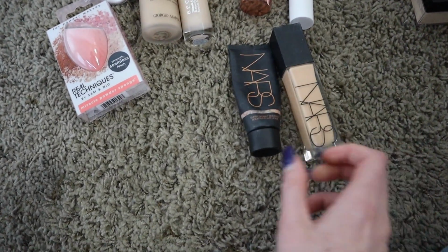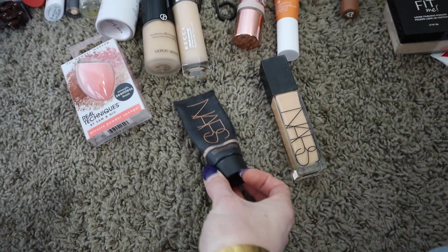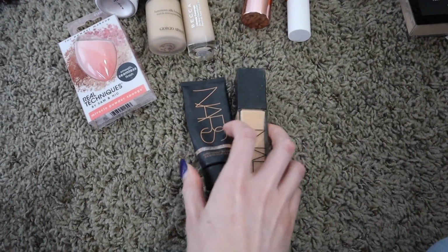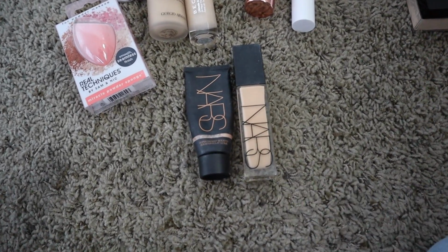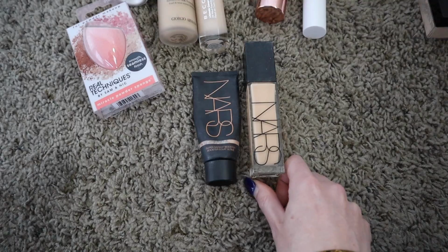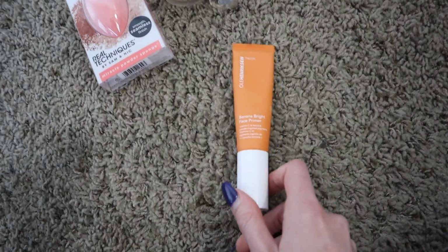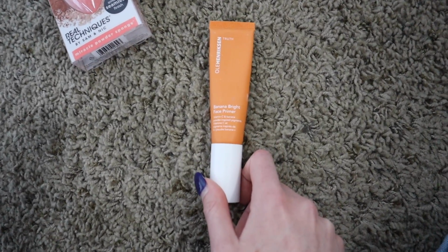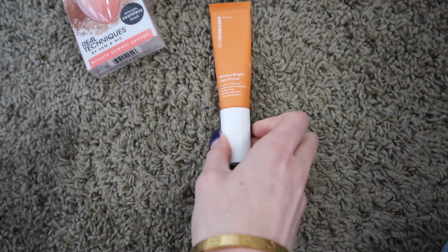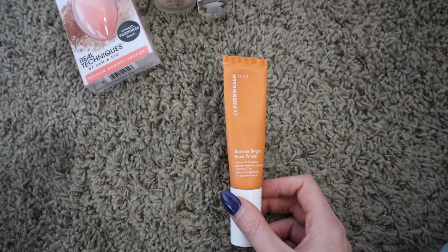Same with this Nars Duo here. So I have the Nars, what is this? Super Radiant Booster here, and then also the Natural Radiant Longwear Foundation. I try so hard to like Nars bases, and so many people rave about this foundation. I just can't get behind it. Nars foundation doesn't work for my skin. These have to go. This Ole Henriksen product is the Banana Bright face primer. This has a 6-month expiration thing on the back, and I definitely bought this last summer, so it's definitely expired.